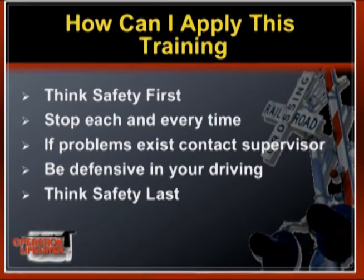You are not going to be a risk taker. You are going to stop each and every time. Don't become lazy and develop bad habits. If you stop every time, it's automatic. If you have a problem, you don't have to be the hero. Contact your supervisor or dispatcher for advice and instructions.